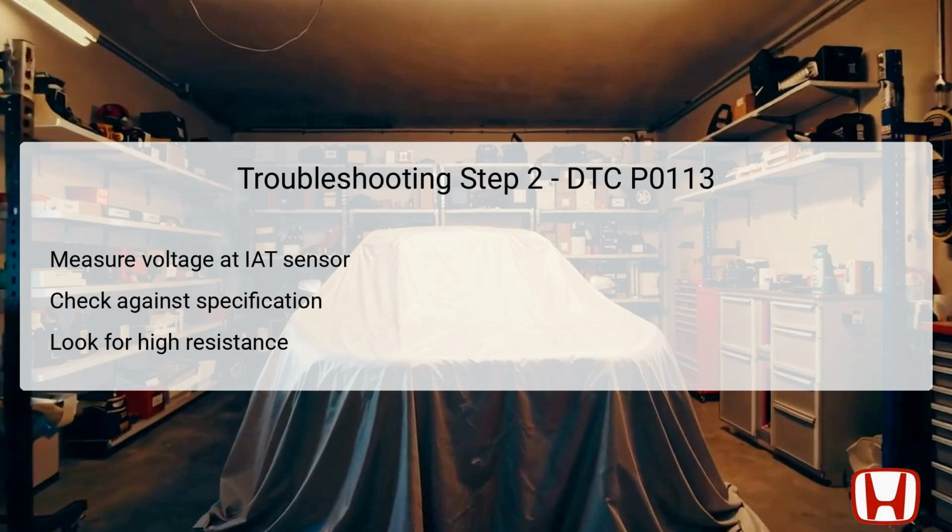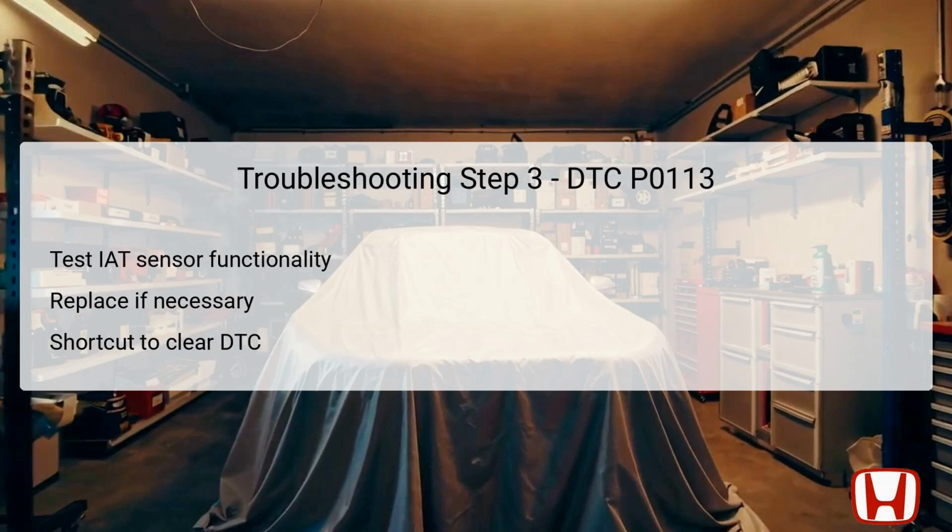If the voltage and resistance values deviate from their specified ranges, the sensor may need to be replaced to restore proper function. This diagnostic approach will clarify whether the IAT sensor itself is faulty or whether an external issue is causing high voltage readings. The third step in the troubleshooting process is testing the functionality of the IAT sensor itself using a scan tool or multimeter.